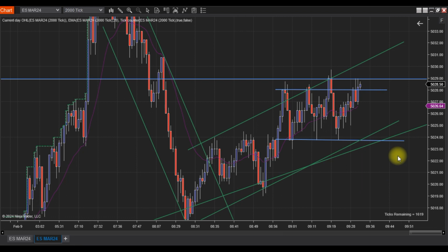Don't get trapped in these tight ranges. Sometimes the market does this where it'll range a lot the first little bit of the day, and then it'll have a breakout, and then it'll have, you know, a big bull day, a big bear day, whatever. It's okay to wait for that. It is okay to wait.